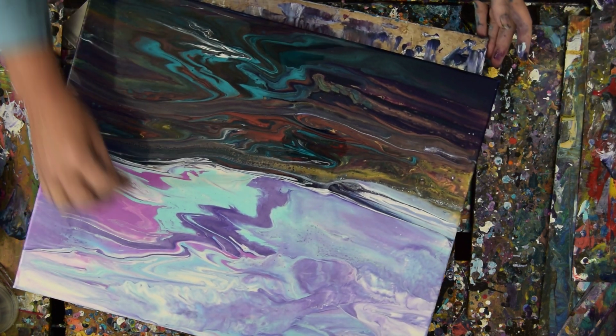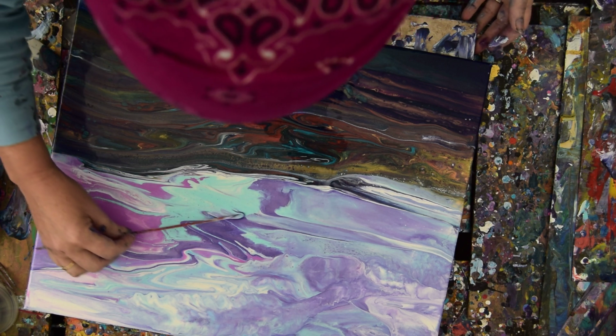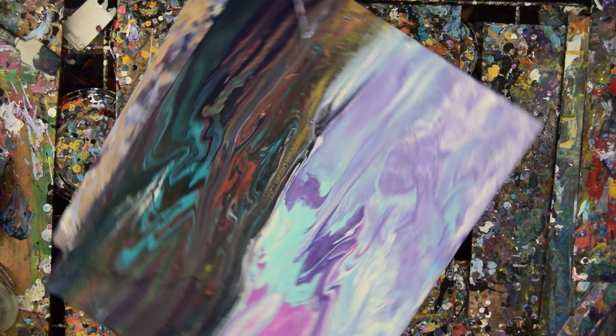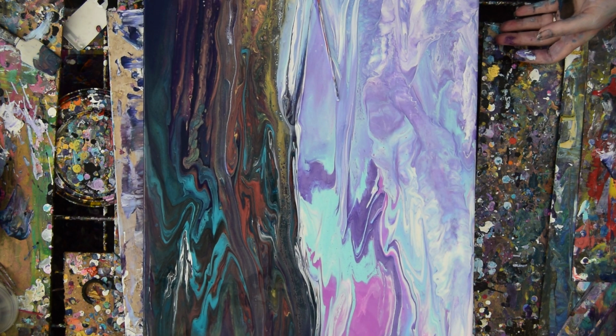And I like the streaks too. Streaks in the sky are making me happy. I think a straw would be very handy. Since I don't have one, I'm just going to play and have a good time.